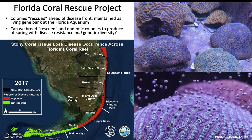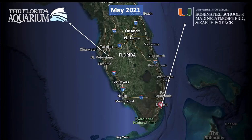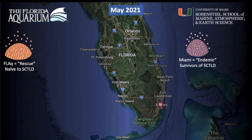So we wanted to take advantage of this great resource, and we thought maybe we can sort of accomplish both the goals of increasing genetic diversity in recruits while also making sure that those recruits have a little bit of disease resistance in them by attempting to breed together these endemic colonies with these rescued colonies. And last year we had a chance to do this. So, on a fateful night in May 2021, at the Florida Aquarium, Diploria labyrinthiformis spawned, and these were the rescued colonies. On that exact same night, endemic colonies in Miami also spawned.